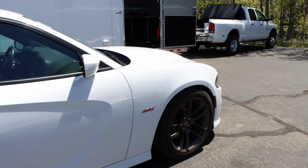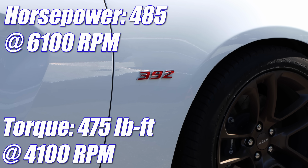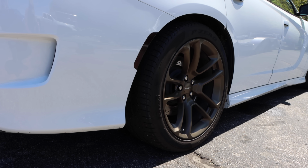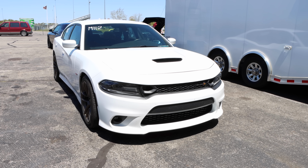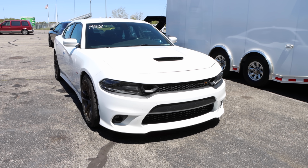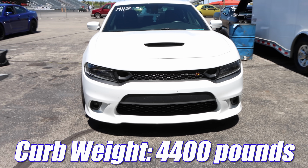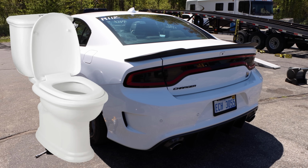The compression ratio is 10.9 to 1, and this thing was rated 485 horsepower. Inside, you'll find an 8-speed automatic transmission, and then out back is a set of 3.09 rear gears, which should work really well with that transmission. At this point, you might be thinking that the GTO has absolutely no chance of winning this race, but we haven't talked about the weight of this Charger. This behemoth is coming in at a curb weight of 4,400 pounds. But how about we see if this Scat Pack can flush the competition?